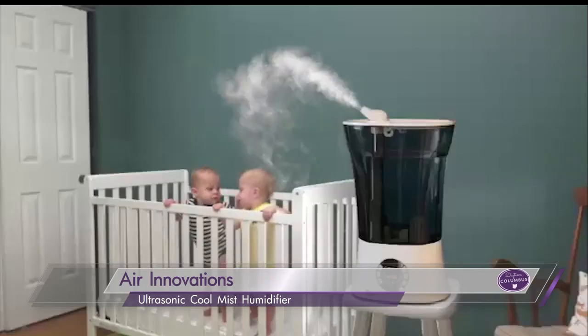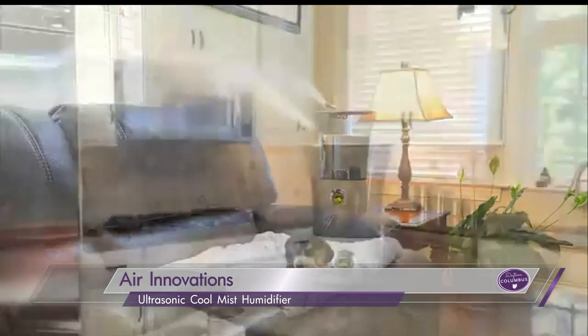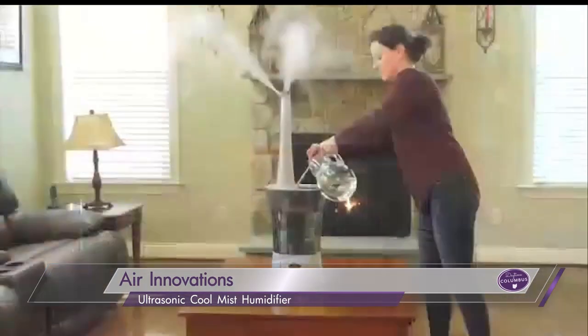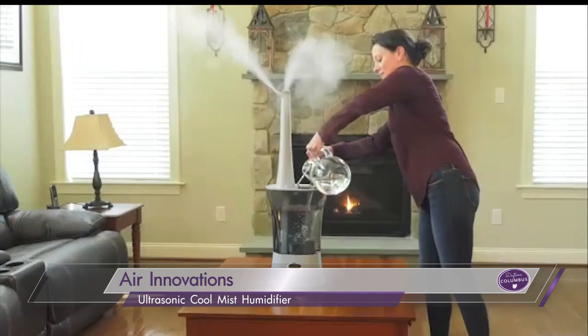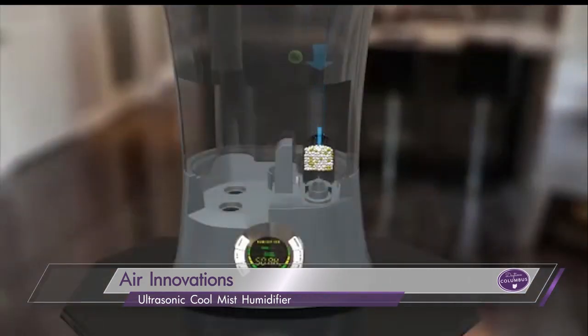So Air Innovations, they're the leaders in humidification. They have a patented dual mist humidifier that puts out twice as much mist of any humidifier. This is great for larger rooms or when you need moisture quickly, like if anyone in your house gets a cold or flu or has upper respiratory issues.